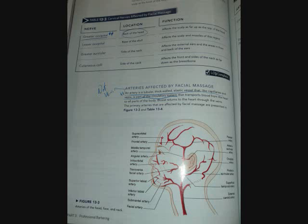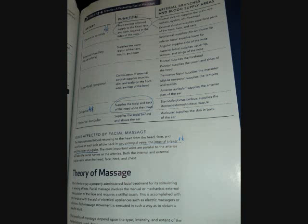Let's look at the different arteries, okay? The common carotid arteries are the main source of blood supply to the head, face, and neck, located at the sides of the neck, okay? They have two different divisions in particular. You have your internal division and your external division. Look over that and you will find that on page 307. Once again, of course, we have the occipital artery, and that supplies the scalp and back up to the head.